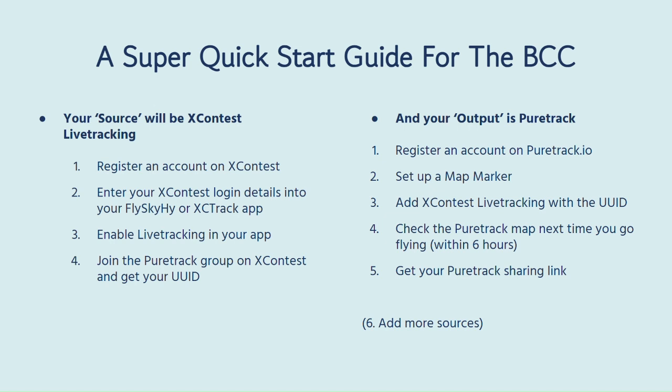The simplest, super quick way to set up tracking is to enable live tracking through XContest and link that to PureTrack. I'm going to focus on this setup because it is the easiest and uses the most popular paragliding app that most pilots are likely to already be using, XCTrack for Android or FlySkyHi for iPhone.